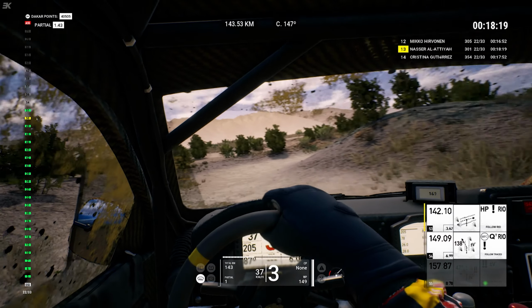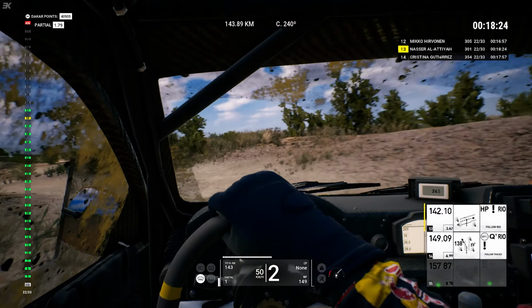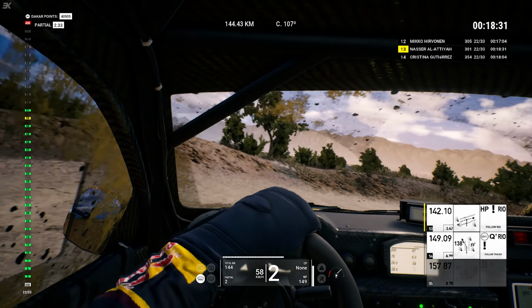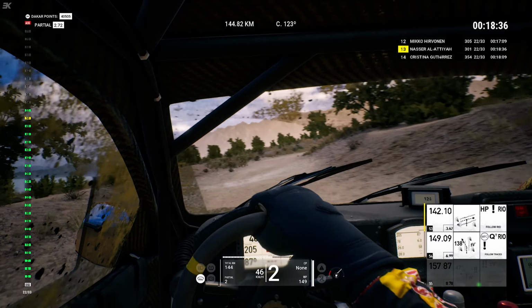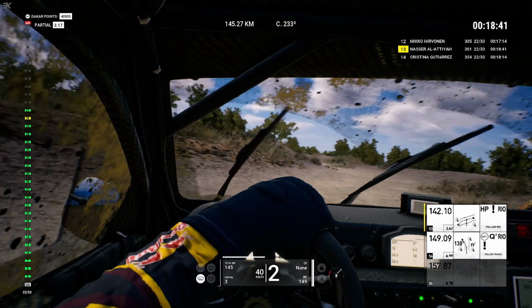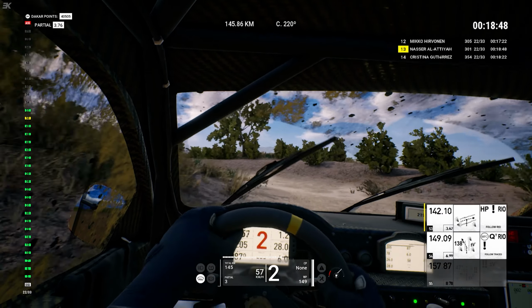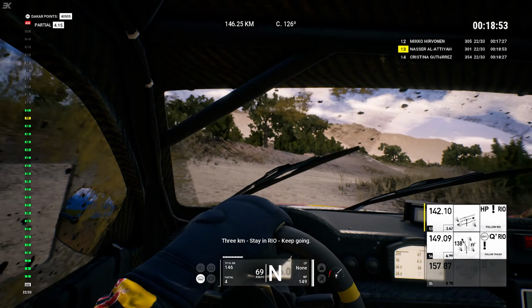We're two thirds of the way through. My god, this is peak weaving. Never had to steer so much, not even in a rally game. Not even around France or Monte Carlo. Once again, it doesn't help that the handling is pretty awful. Unfortunately, that's the only thing you need to improve.